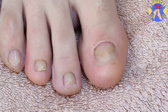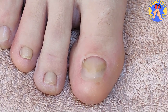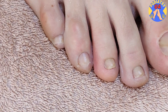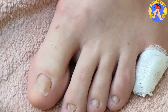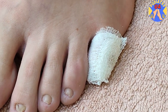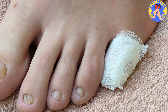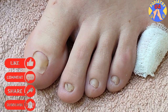Here we go. As you can see, the reconstruction is done. The treatment for the thick toenails is done. And the same work with the other foot. We only cover that fresh callus with the dressing, and put some ointment inside.